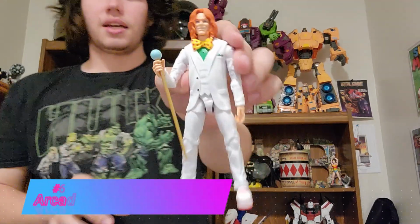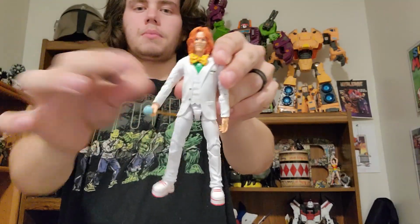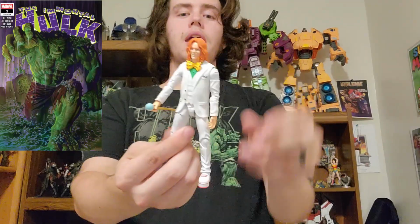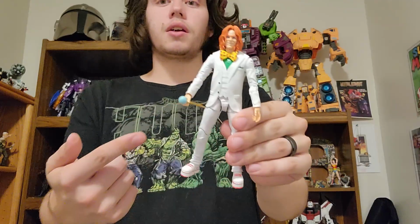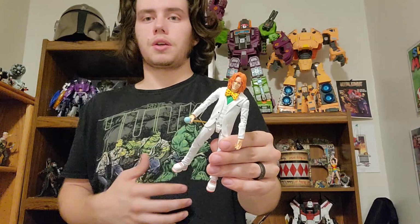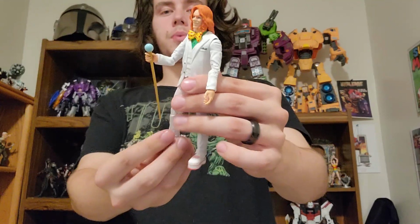All right, coming in at number 6 is Arcade. Now, this is a figure that I was pretty excited for when they announced that he was going to be in this wave, because when they announced this wave, I was in the midst of reading Al Ewing's Immortal Hulk run, and Arcade plays a fairly substantial role for part of that run. And so being able to get a figure from a comic run that I was reading at the time, I'm still reading, I'm just waiting for the next trade paper to come out, but the comic series that I was reading at the time is super, super cool.